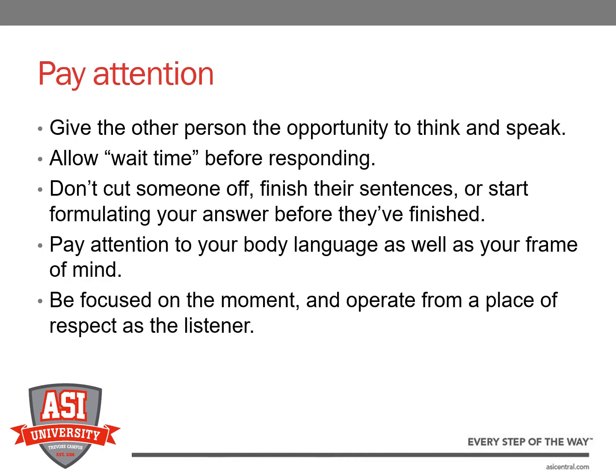So we'll get started on our first point, pay attention. Give the other person the opportunity to think and speak. Allow wait time before responding so that you aren't cutting someone off or finishing their sentence or starting to formulate your answer before they've finished. When you start formulating your answer before a person has even finished talking, you're already tuning out what that person is saying. So it's important to remember to pay attention to your body language as well as your frame of mind. And lastly, be focused on the moment and operate from a place of respect as the listener.